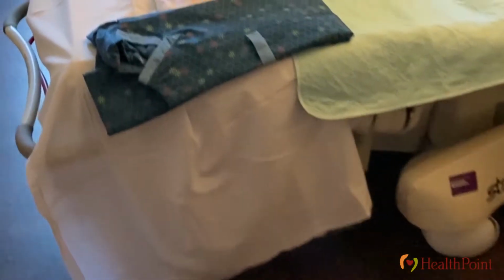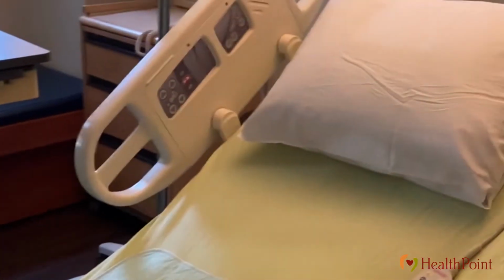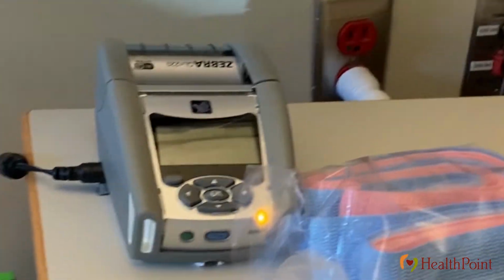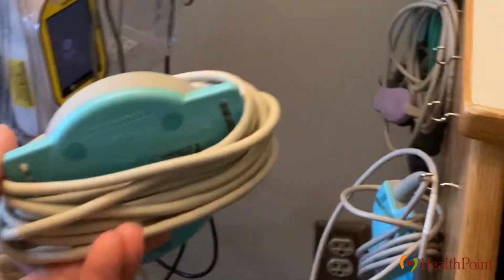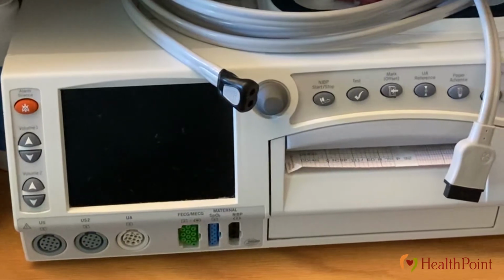So when you first come into the room, you'll get a gown to change into, and then you'll get to lay down in this bed, and all of our pregnant mamas will get monitored. So these are monitors that will go on your stomach that will monitor the contractions that you're having and also monitor baby's heart rate. And the provider and the nurse will get to see the results here.